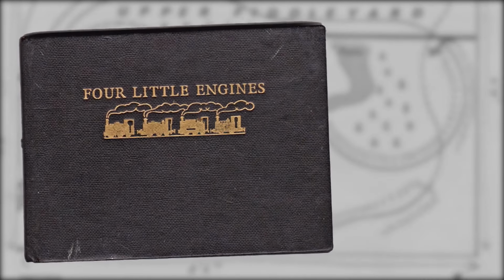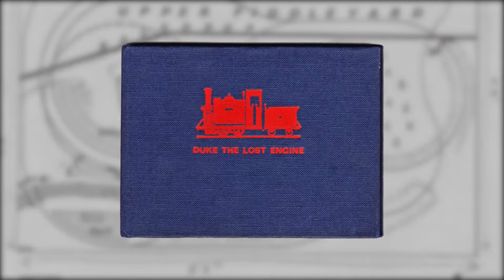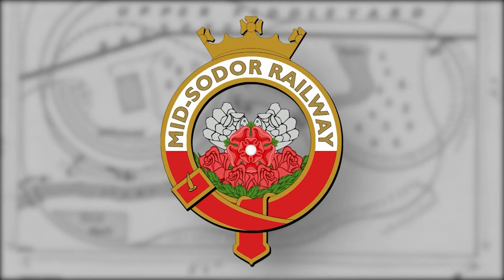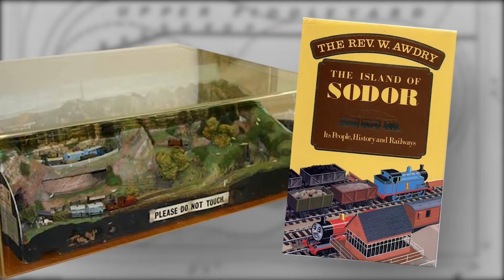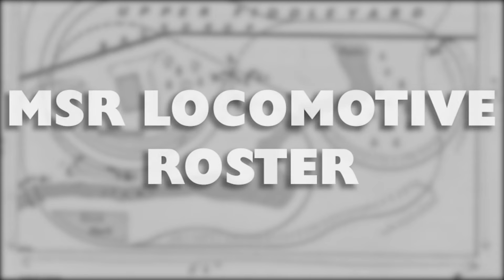It's hard to imagine how the Reverend's books might have turned out without his modelling, and nowhere is this clearer than with the Mid-Sodor Railway. Between the published information and the final form of the layout, we can fill some of the gaps that have long been incomplete. I believe that the Mid-Sodor's locomotive roster, at least in his mind, is as follows.